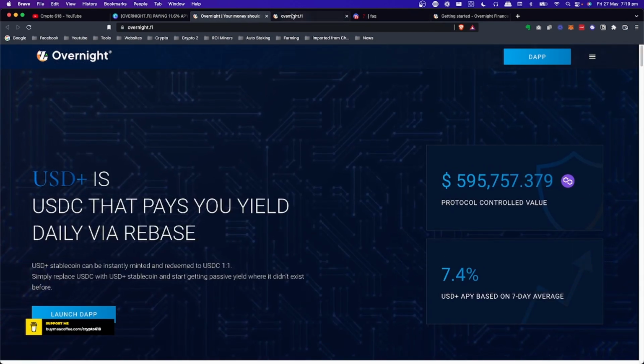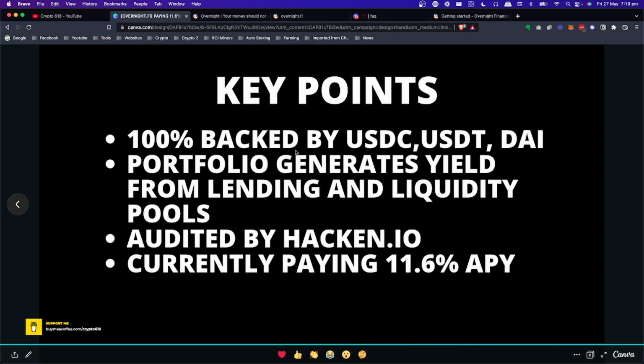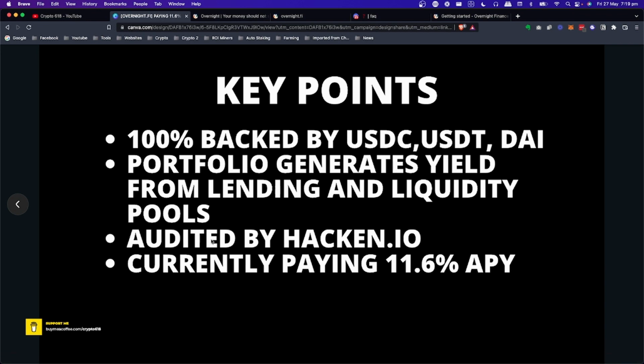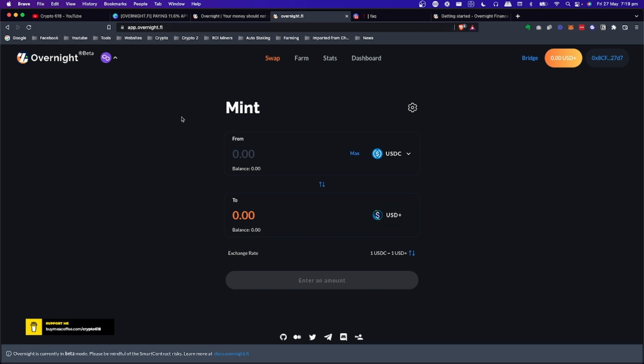So we'll jump into the app, but I just want to cover these key points: 100% backed by USDC, USDT, and DAI. Portfolio generates yield from lending and liquidity pools, and audited by Hacken. Currently paying 11.6% APY.